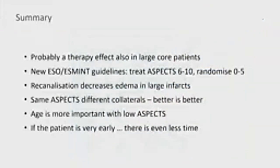Okay, if I may summarize here, probably there is a therapy effect also in large core patients. It's probably much lower than in small core patients, but we suspect it's there. There are quite a few registries and retrospective case series that suggest that there is something to this hypothesis, but still we need a randomized study to actually confirm that this is true. And if we look at our own patients that we have randomized, it's not at all that we have 100% success rate. So I'm really curious what the outcome with this will be.